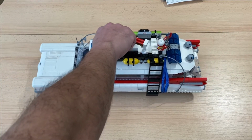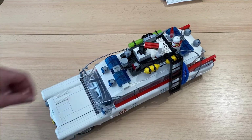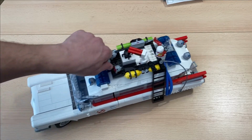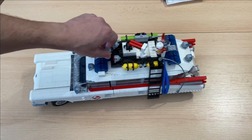Oh, do you know what? I even forgot to mention this. The steering wheel does operate the front wheels, but you've got this little, I don't know what it's called, Technic axles leading up to this little knobbly bit which steers the car in itself.